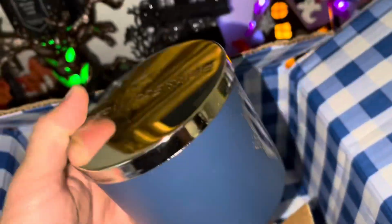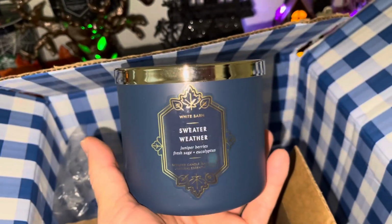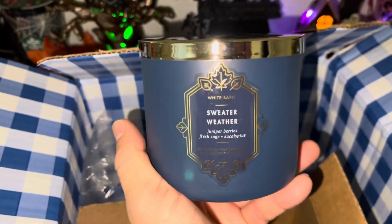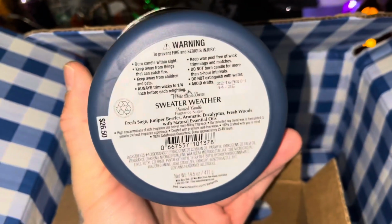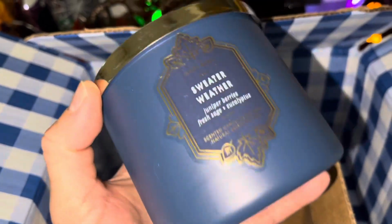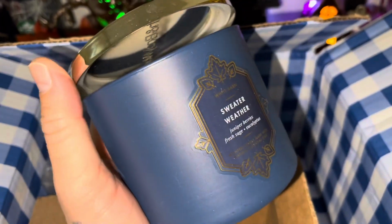Next up, I picked up, of course, Sweater Weather. This is a favorite of mine. I pick one up every year. This is fresh sage, juniper berries, aromatic eucalyptus, fresh woods with natural essential oils. Yeah, that's a strong eucalyptus note in there.